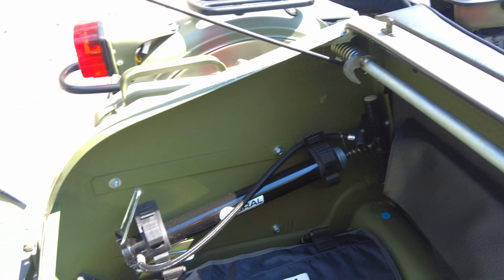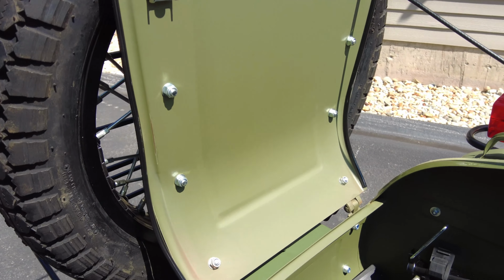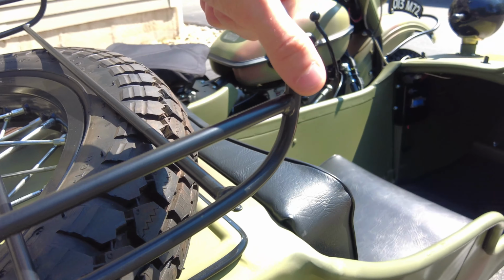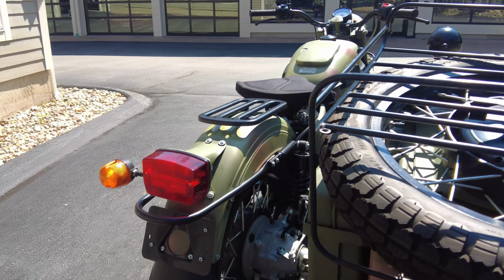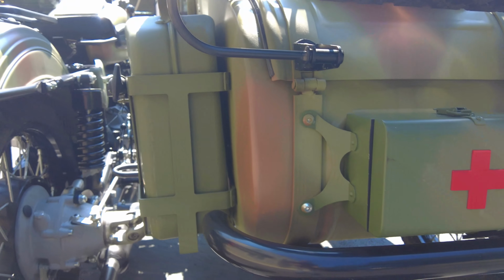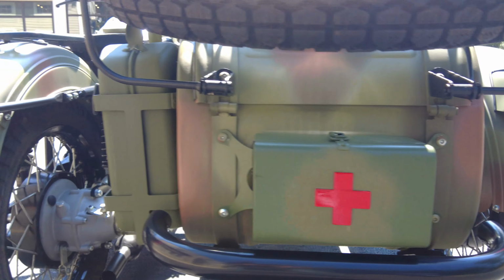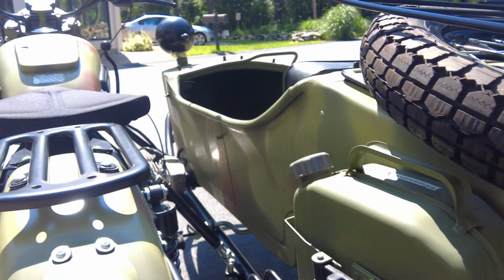So all very nice. And once again, just taking a look at all the hardware and everything, it's in such nice condition. We see we've got the spare wheel on the back with a nice rack on it, sidecar rear bumper, and the first aid box there. Really cool item. Got the jerry can.